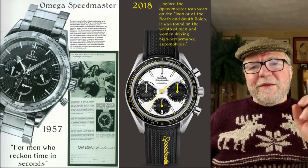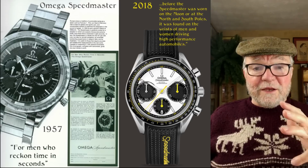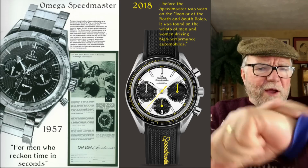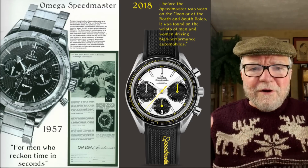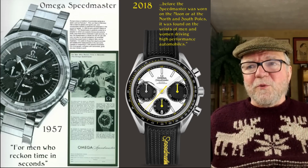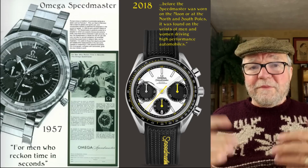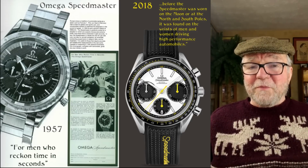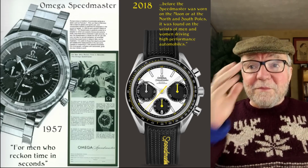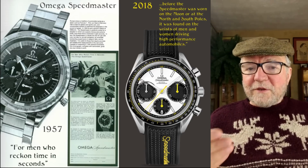But their tagline was "for men who reckon time in seconds." And they had a picture in their ads of a guy timing it, and he's in a car. It's a car watch, a Speedmaster. It wasn't a rocket ship watch. Now, later, when it was used in space, their marketing people would be crazy not to call it the moon watch, especially when it landed on the moon. But before then, the Speedmaster was set up as a car watch.